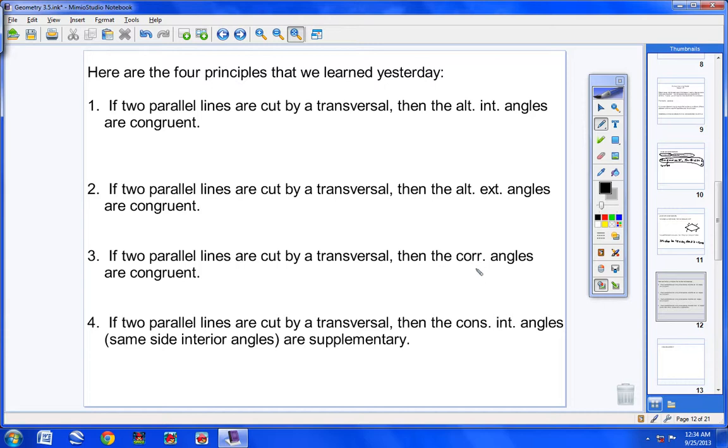If the corresponding angles that are formed by 2 lines and a transversal are congruent, then the 2 lines are parallel. Number 4: if the consecutive interior angles, or this book calls them same-side interior angles, that are formed by 2 lines and a transversal are supplementary, then the two lines are parallel.